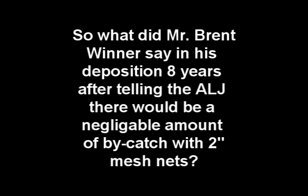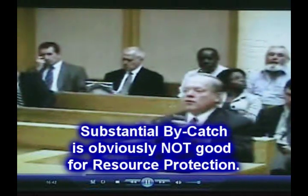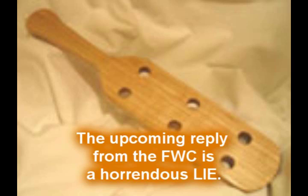So what did Mr. Brent Winter say in his deposition 8 years after telling the ALJ that there would be a negligible amount of bycatch with 2-inch mesh nets? Their own expert said in a deposition, if there is a substantial bycatch, that's not good for resource protection, contrary to his opinion 8 years ago in the 2-inch rule case.